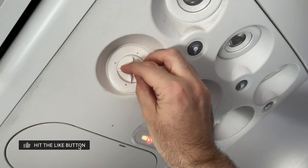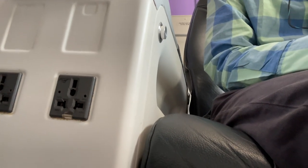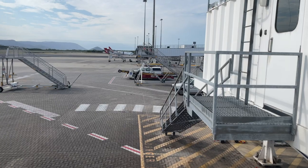There's adjustable air nozzles and individual reading lamps. We're offered pre-departure drinks. There's at-seat power, but no USB ports. Flight time down to Adelaide today is 3 hours and 5 minutes.